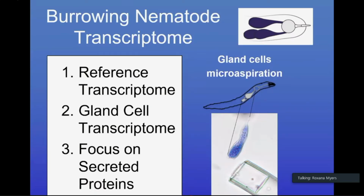So a few years back, we did have the burrowing nematode transcriptome sequence. We started out with just an overall reference transcriptome, and then we wanted to move and do a special gland cell transcriptome. So the esophageal gland cells from the nematode were microaspirated, and then you could collect the proteins inside of there and have those sequenced.